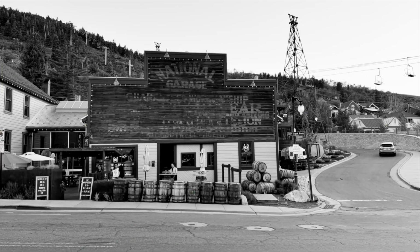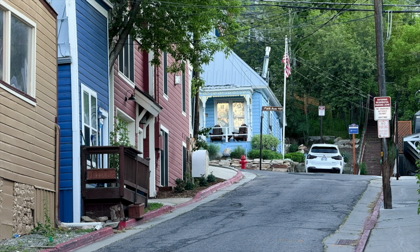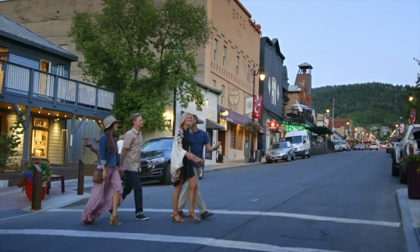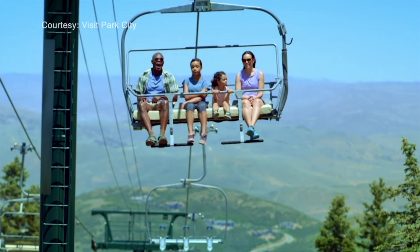But if you look really hard with your photo eye, you're going to see some really amazing buildings to get photographs of. And then the side streets, these wonderful Victorians, these colorful buildings. So be sure to go on the side streets. You're going to see stairs that go on and up really big hills. That's a great photo. And let's end at one of the many lifts.